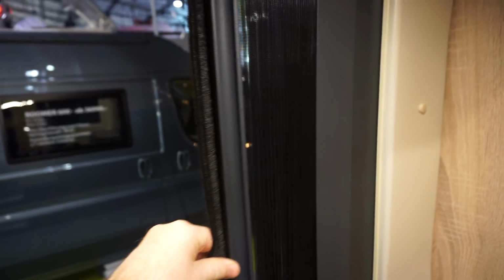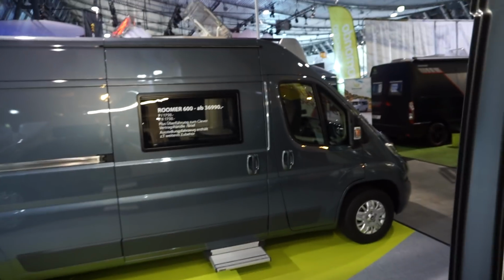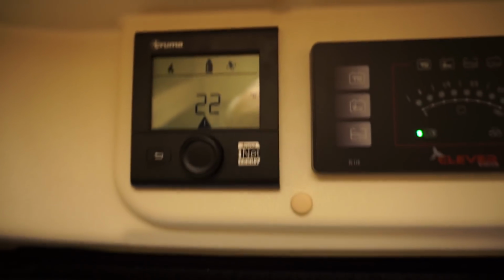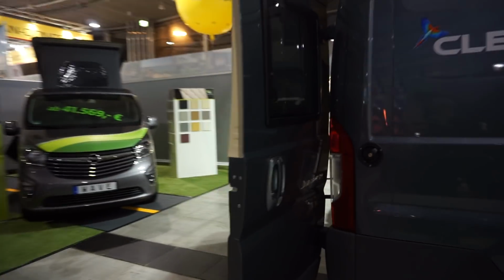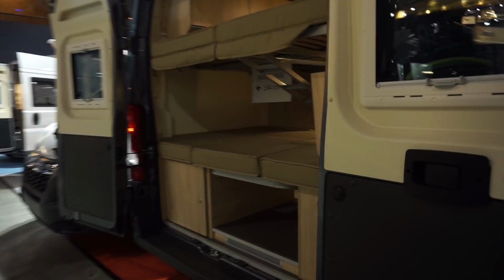Let's have a look at it from the back. Going out, we will notice that there is an insect screen, which I recommend you always keep closed particularly if you're standing somewhere where there are mosquitoes. Got the electrics up here, Truma iNet ready, and here you can turn your lights on, your power on, and other things. So, come to the back, and there we have a view. It is somewhat dark, the lights have been turned off. Right, so you can see the lockers here, and you can see the places for the locker, so that sort of demonstrates.